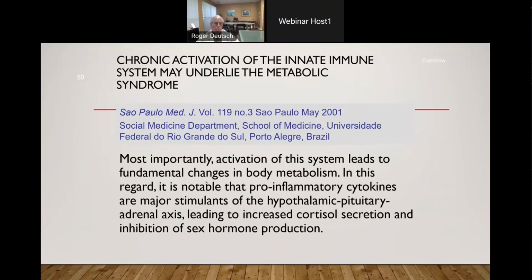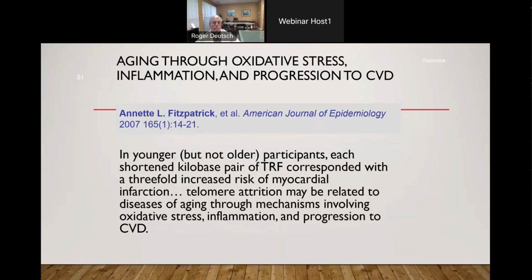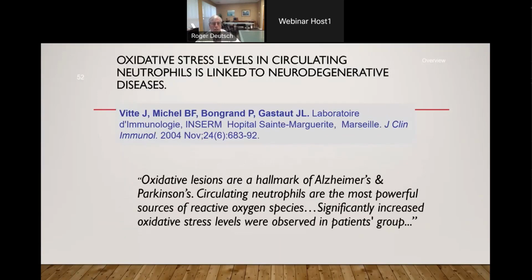It also, when you have this inflammation, the body tries to quell it. There's more cortisol produced, and that suppresses the HPA, which then is not good, and it suppresses sex hormones. Inflammation attacks, shortens telomeres, and as telomeres get shortened prematurely, it's related to cardiovascular disease. We see that there's more oxidative stress and more neutrophils circulating in the nervous system of people suffering from dementia than from normals.